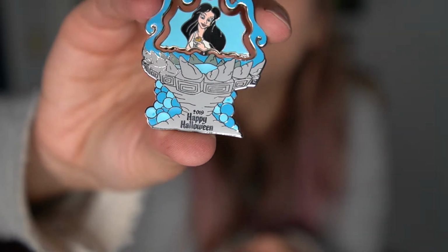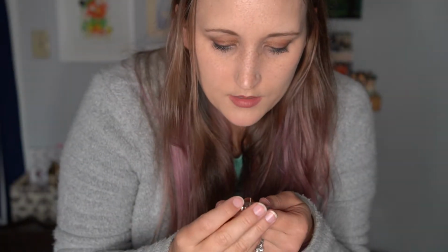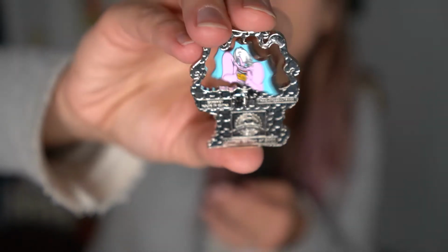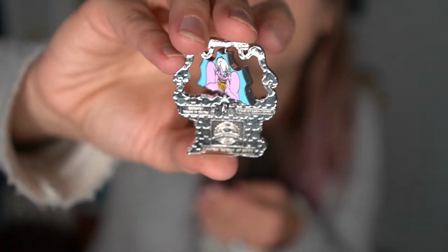And on the back, it has the limited edition size, which is 5,000, and the generic pin trading items. But I just think it's really cool that it spins. I think it's kind of a bummer that you can't actually spin it while it's displayed. But you can take it off and play with it, I guess.